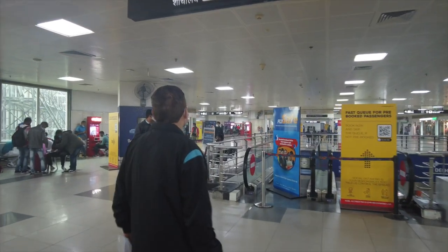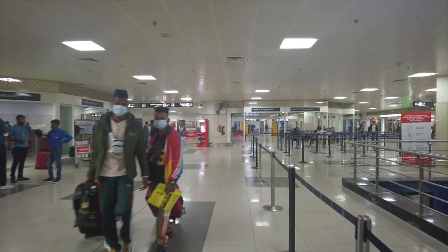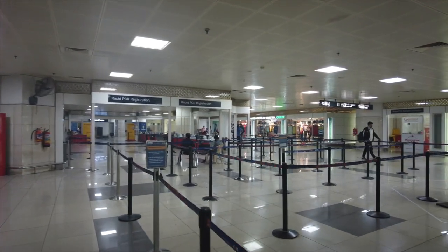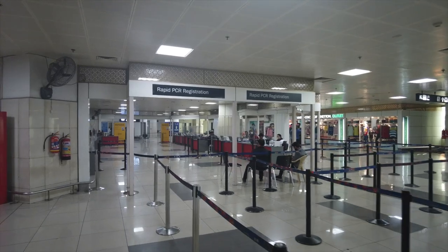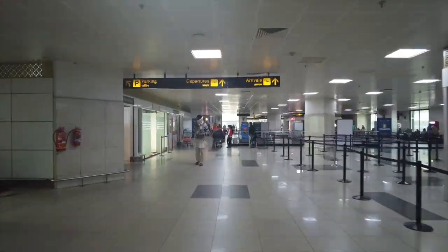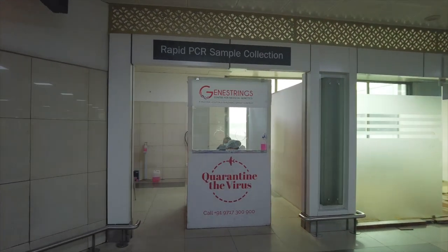Around 8:30 a.m. there was no line, but this was shot in November when there were no talks about the Omicron variant. Now, as the rules are getting stricter, you might see a queue there, so I would advise you to reach there slightly earlier. You would need to get in the line here for the rapid PCR registration, where I could notice many registration desks to speed up the process. Then next to those counters, there are 2 other counters for rapid PCR and RT-PCR sample collection.